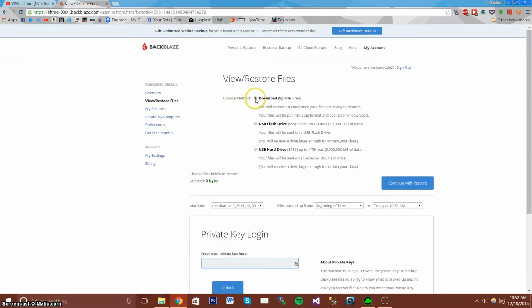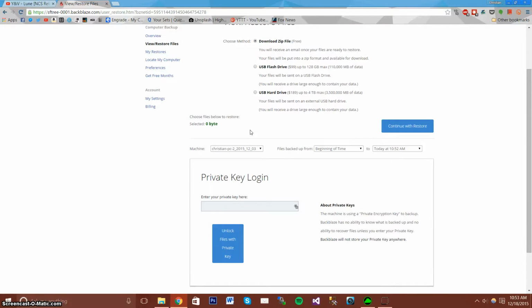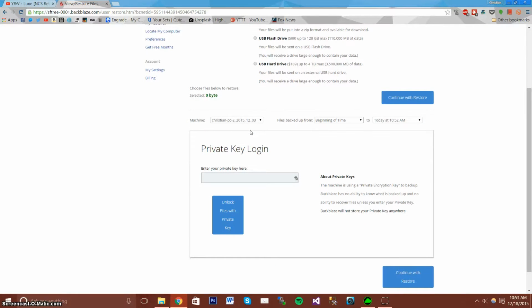And if downloading things isn't your thing and you just don't want to have to go through that if your hard drive fails, fear not, because Backblaze can send you a brand new 4 terabyte hard drive for only $189 that comes preloaded with all of your data. That's not a bad price at all for saving your bacon.